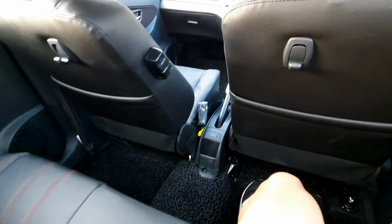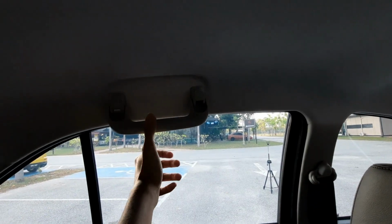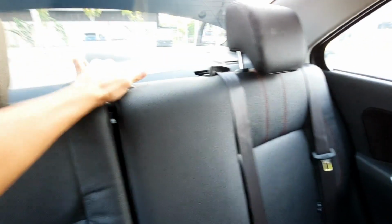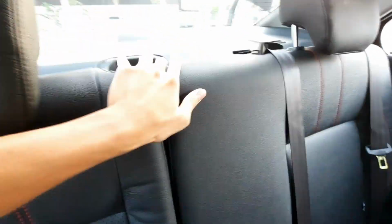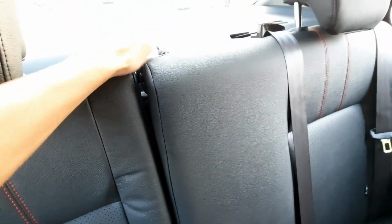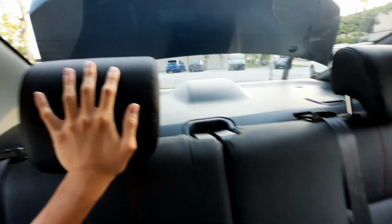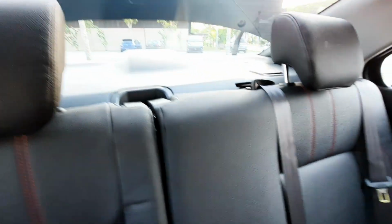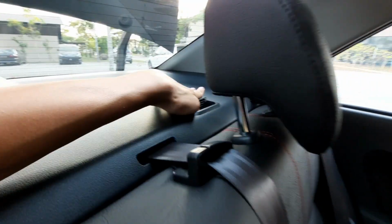So the practicality side is fine for the Bezza, and you have a dimming light for the middle, retractable grip handle. It does not come with the center armrest, but it does come with a folding seat, which splits 60-40 by pulling these two levers right here. The seat angle is fixed, you cannot adjust forward or back. And you get adjustable headrests for the rear, and also the ISOFIX child seat top tether point.